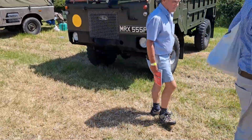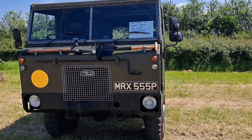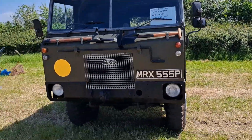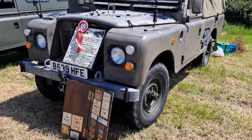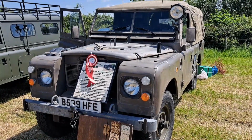Then a 101 Forward Control, that's for sale. About 75, 76. As Mr. Pill from the Fuel Power channel says, this could be yours. I wonder if, oh, it's got a petrol engine, fantastic. 1984 Land Rover Series 3 with the 2.25 litre petrol engine.